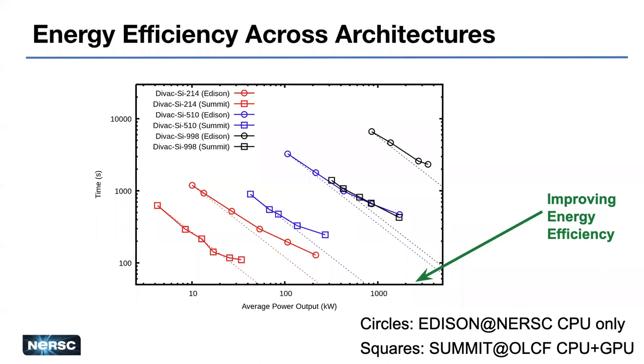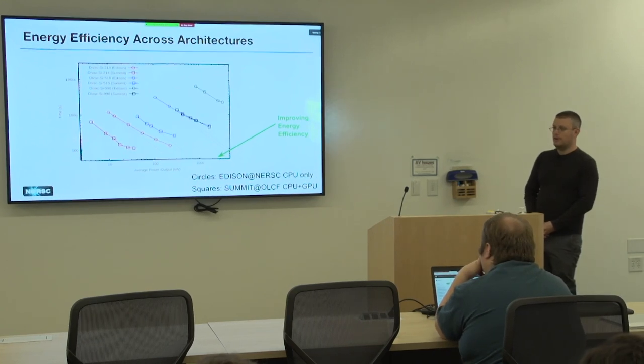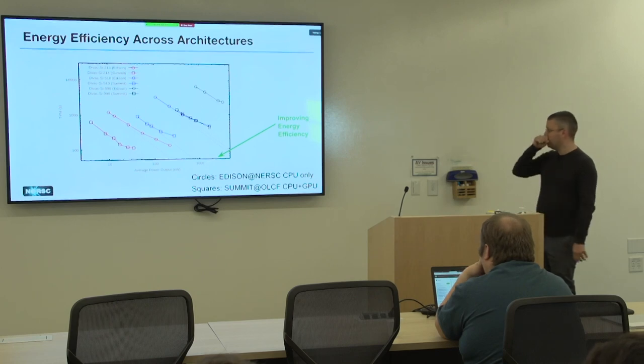As further motivation for moving towards GPUs in particular, as we think about replacing the Edison system at NERSC, which was decommissioned in the middle of last year, with the upcoming Perlmutter system, you can see the potential of GPUs to increase our energy efficiency and the total capability that we can provide to the users.